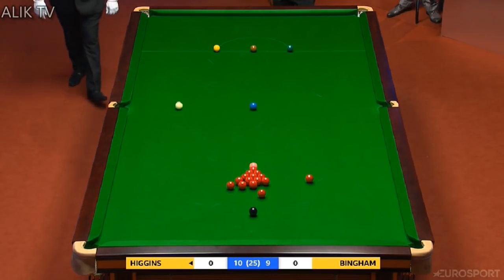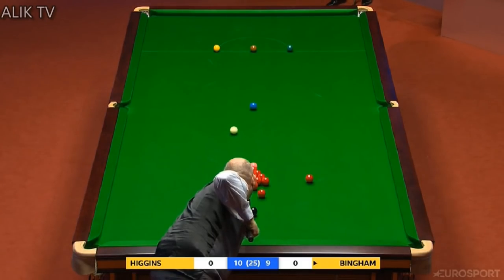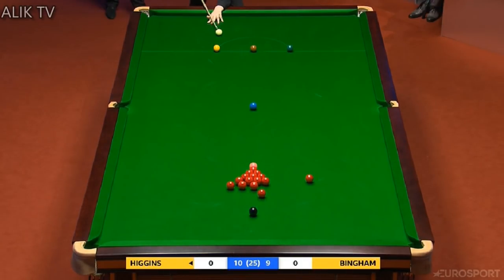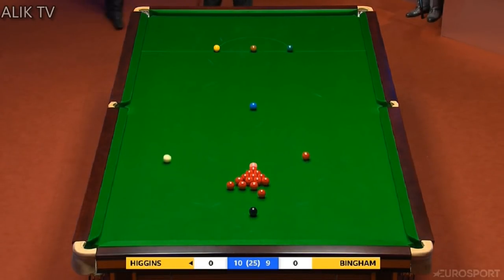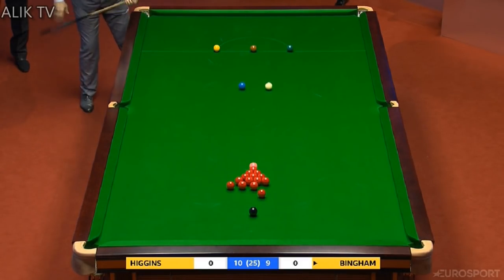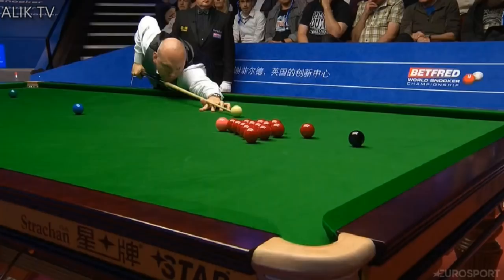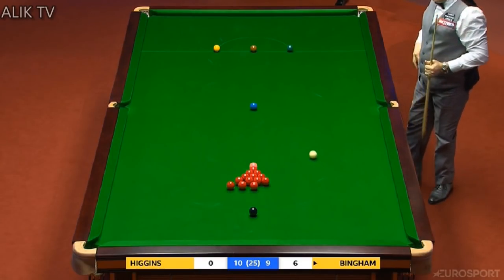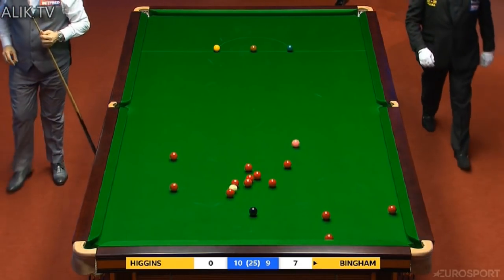Big enough target, shouldn't be a problem here, just to nestle into this cluster. One thing John doesn't want to do, miss black, out of his mind. Concentrate on the job. Probably up for the yellow. Well, he's decided to play for the blue. Needs to. Didn't catch it full ball, but I think he's okay. He is.